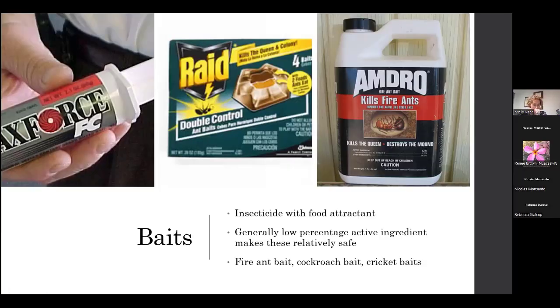Baits are also more target specific. So we have baits that are meant for fire ants, right? There's cockroach baits. There's other types of ant baits. It's food for that bad bug. And then they take it back to feed to their queens and their babies, and the colony collapses because of it, at least with ants.